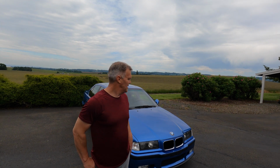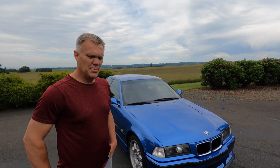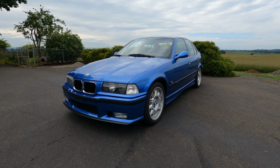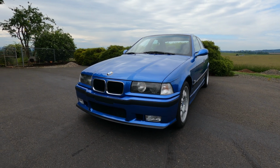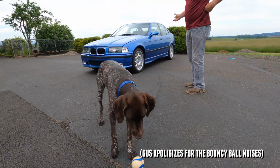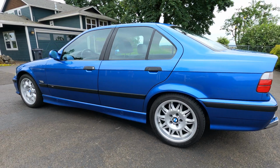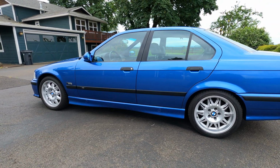Hi, yeah, so this is a 96 E36 M3 Euro spec. E36s, for those of you not aware of BMW world, they're generally from 91 to 98. This is a 96, so it's a facelifted E36. So this is the Astoral Blue car.